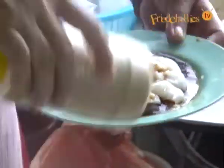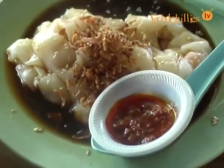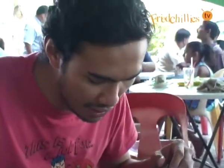Serve with soya sauce, sesame seeds, fried shallots, and a side of chili paste. Step 4. Mix it all together and let it slip down your throat like polished silk.